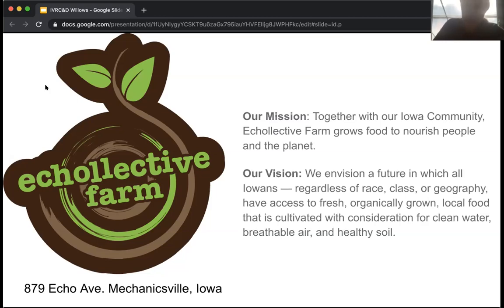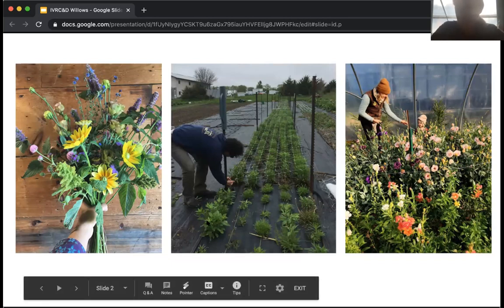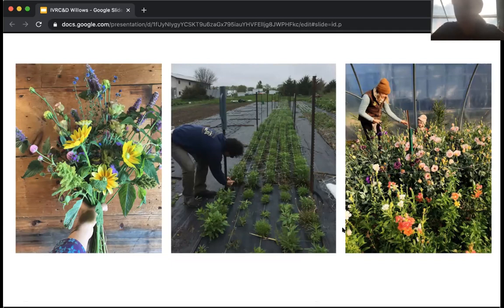So zooming in onto the cut flower operation, I grow on about a half acre, and that includes three different growing spots: the main flower field, which is located at the farm in Mechanicsville, which you can see in the middle photo here. And I use a lot of ground cloth, which I'll talk about because I incorporated that into the willows that I planted. But here is the planting of foxglove that I planted.